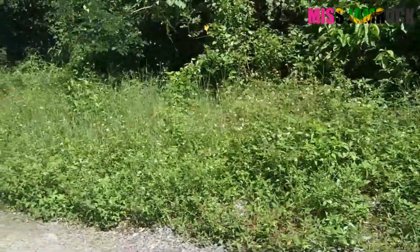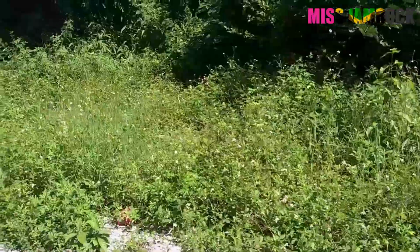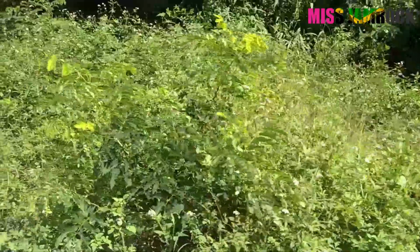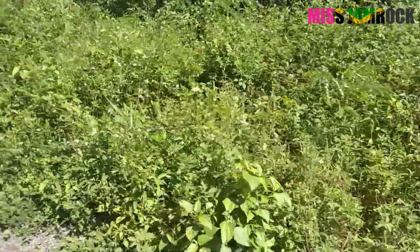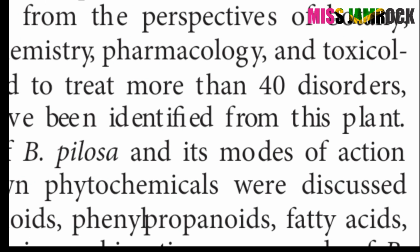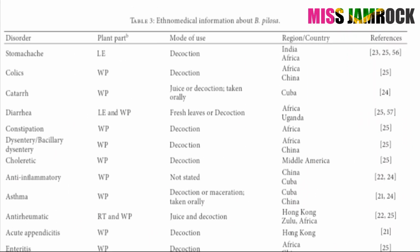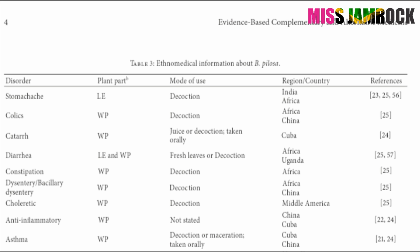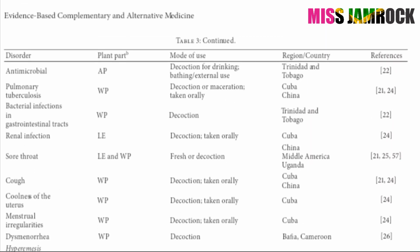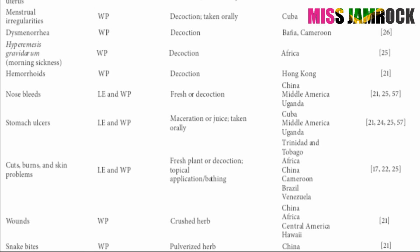The study, which was conducted by scientists from the Philippines and Taiwan, also noted that botanical studies and records show that there have been traditional uses of Spanish needle for treating more than 40 disorders, among them inflammation, immunological disorders, digestive disorders, infectious diseases, cancers, metabolic syndrome, wounds, and many others.